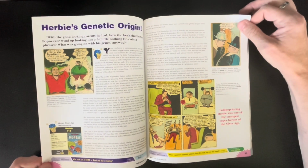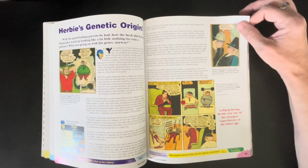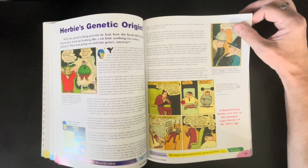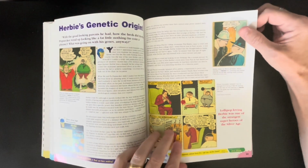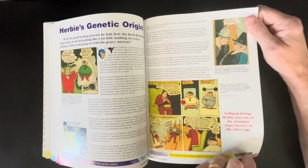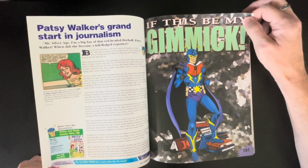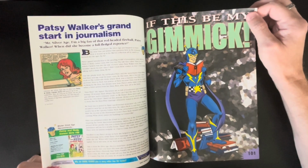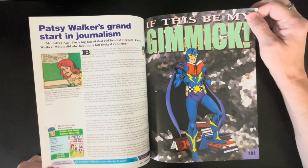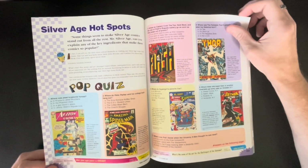Herbie's Genetic Origin. We all remember Herbie. I mean, just hilarious. Look at him. Writer Shane O'Shea, penciler Ogden Whitney. Never heard of him before. I've got to be honest, never followed this Herbie stuff. Just didn't care. Patsy Walker, I was not familiar with when this book came out. Now, of course, I'm very familiar with Patsy Walker, who later became Hellcat, if I'm correct. Maybe I'm wrong. Maybe I'm not as familiar as I thought.